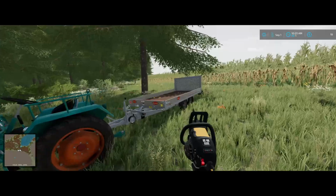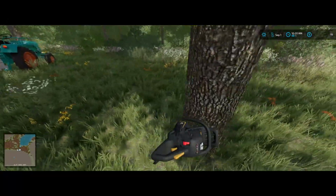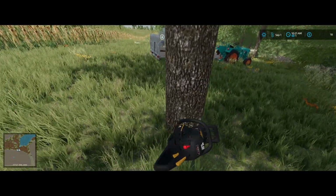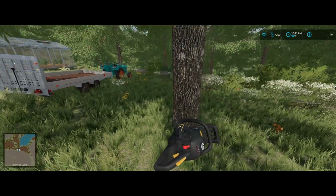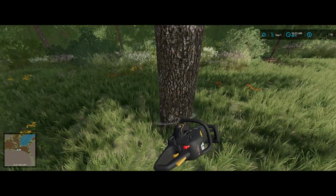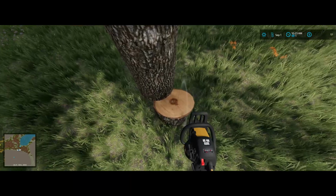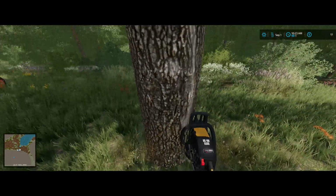Now, ideally, I would love to keep some of these trees around just for decoration, but there's not a lot of time to decide which ones would be practical to keep around and which ones wouldn't. And I don't know exactly what the overall layout of the farm is going to look like yet, especially with the buildings and new things that I will eventually put onto the farm. I'm just hacking away at trees and taking them down wherever I see them.